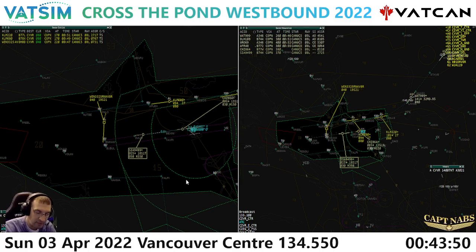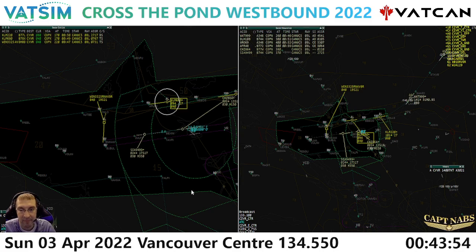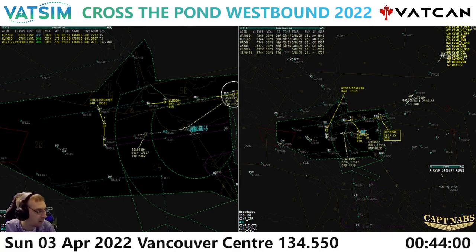KLM 680 Heavy, descend 4,000. Descend 4,000, KLM 680 Heavy. KLM 220 Heavy, descend 5,000. 5,000, KLM 220 Heavy. The event is waning. We got maybe 6 or 8 event airplanes left. Wow. It's almost there.